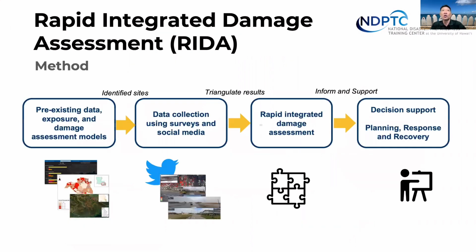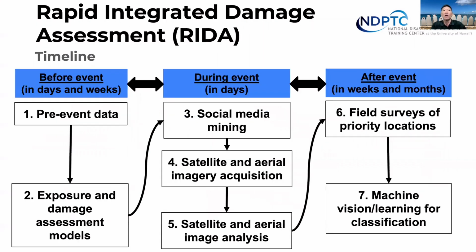which I'll describe. So what we're doing with this is taking pre-existing databases on the exposure, different models for estimating the likelihood of damage, and then collecting data in real time to merge with pre-existing census, land use, other databases, and then using that to do rapid integrated damage assessment to support decision-making and planning in response and recovery.